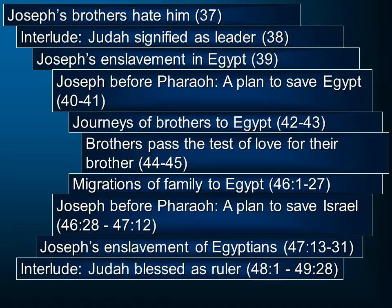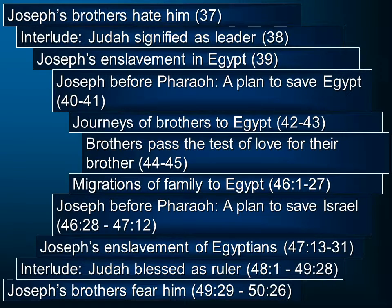And finally, the story will end where his brothers are afraid. After Jacob has died, his brothers are afraid of him, and he will put their fears to rest. But we'll look at all of that next time.